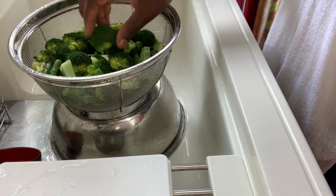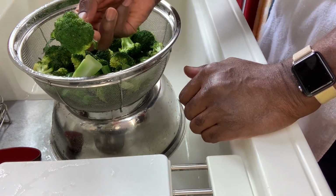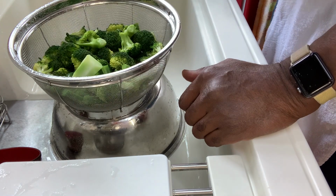Now, these can set and drain for a few more minutes. You can see how wonderful they look. The green beans look nice as well. It's still very crunchy.